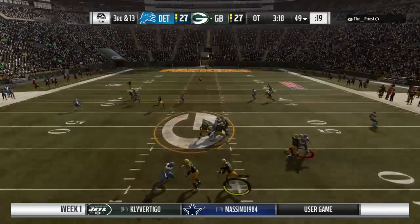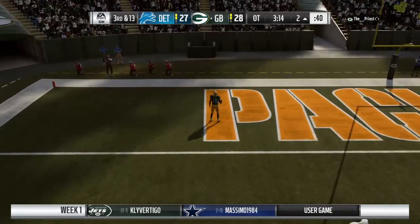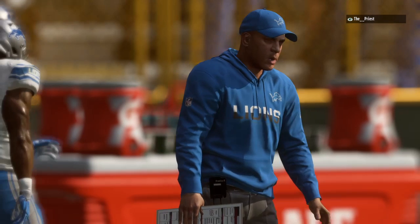Again, they'll throw with Rodgers. Lets it fly deep for Cobb. All right, open, complete. Touchdown, Packers. A great game that we got to see.